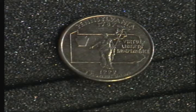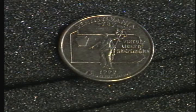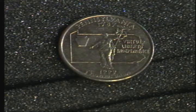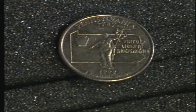Pennsylvania, 1787. Virtue, liberty and independence. Its theme is the Keystone State, and it's got a toga-clad woman, unabashed, showing a flash of her left thigh as she looks over her right shoulder there, whatever. But you can see what that design looks like.